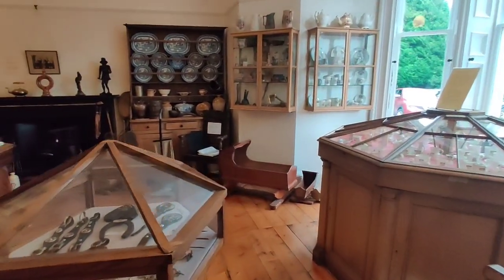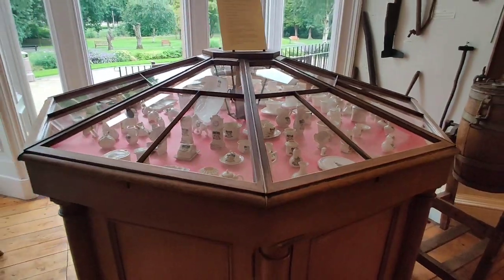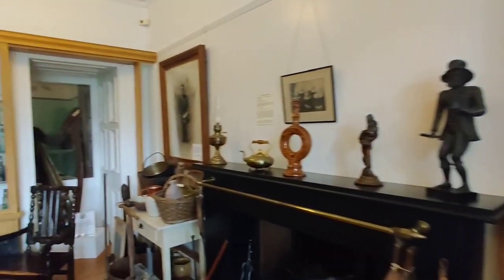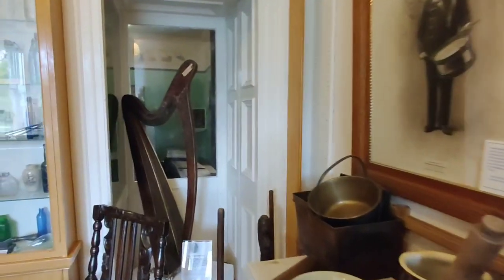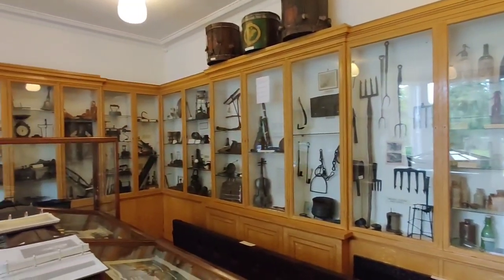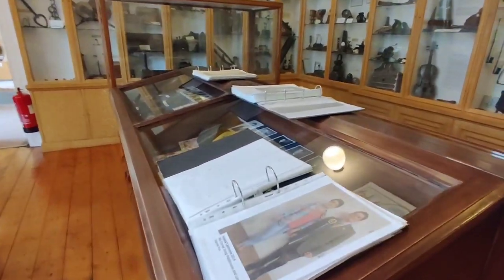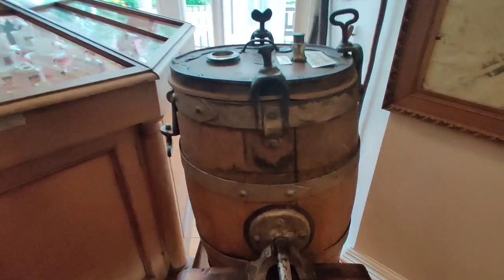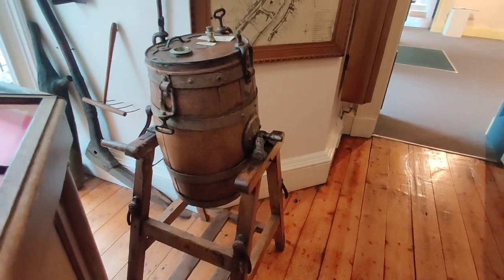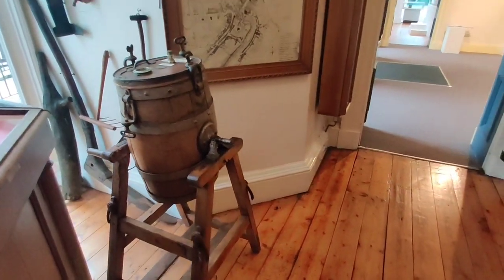Well, this is known as the domestic room. Those miniature crockery and stuff. A harp there in the corner. Butter churn here. Imagine it used to spin round and make your butter. Oh, it's got a handle on the side, didn't see that, just down there. So you turn that handle, churn the milk or the cream and make your butter.